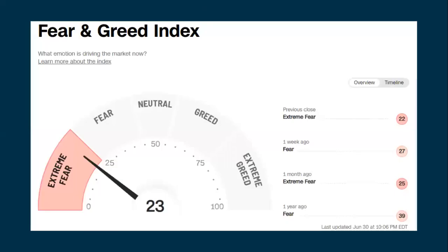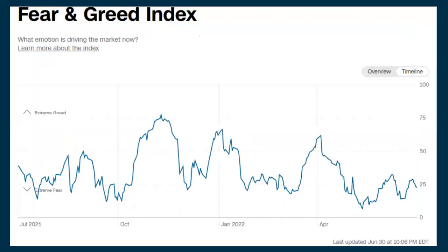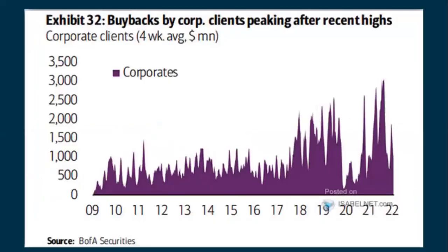So let's go in and look at sentiment. We're back down to 23, which is extreme negative, but we can stay camped out at this level for quite some time. This is just showing that the buybacks are decreasing a little bit. It's peaking after recent highs right now. And this is the 4-week moving average, just to show.